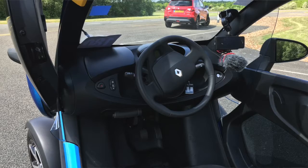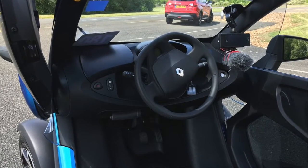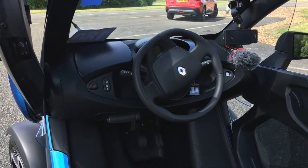Now, this is going to be really, really shaky and really, really noisy. I got into this earlier on. I went to adjust the mirrors. I thought, I wonder if there's an electric mirror switch, before realising and remembering that this is a car on which the doors are optional. So that really wasn't going to happen. So let's go around again. Let's go once more around this track, because it's hilarious.